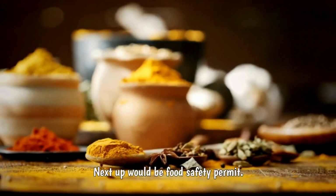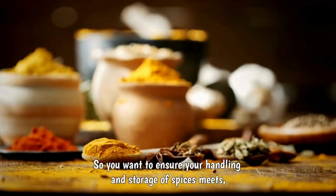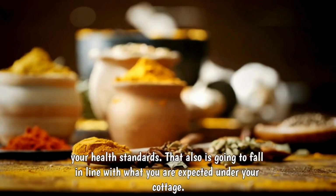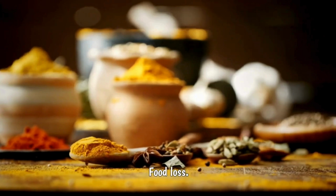Next up would be food safety permits. So you want to ensure your handling and storage of spices meet your health standards. That also is going to fall in line with what you are expected under your cottage food laws.